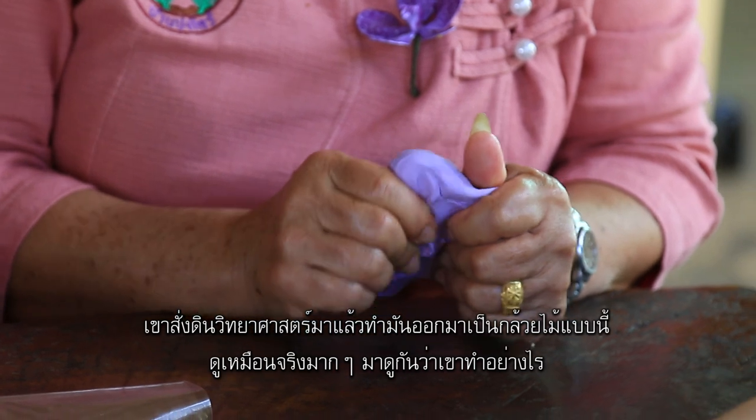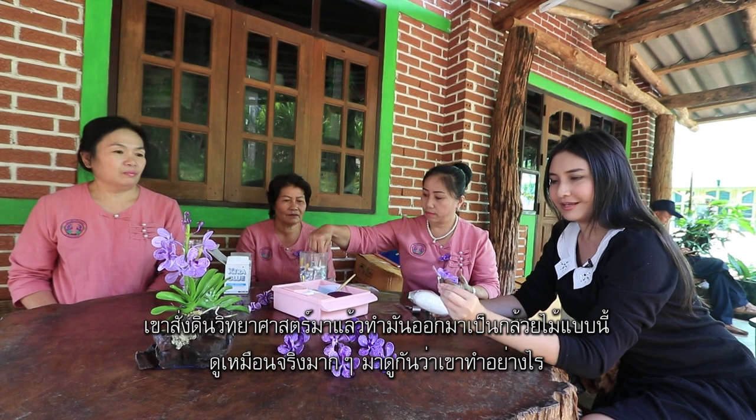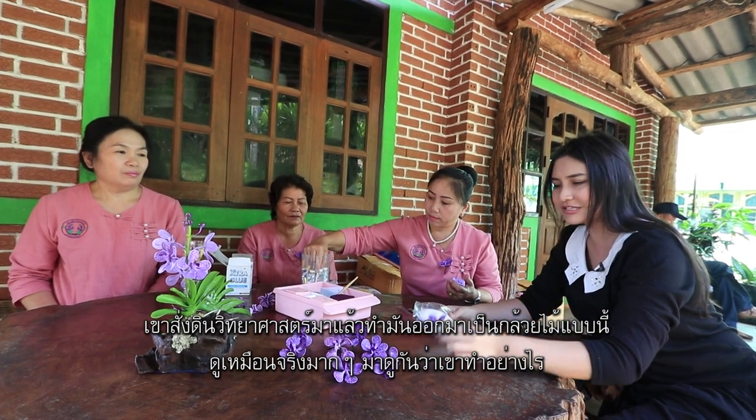So they ordered this one, it's like a cyan sole, and we're gonna make it as an orchid like this. Looks actually kind of real, so let's see how we do it.